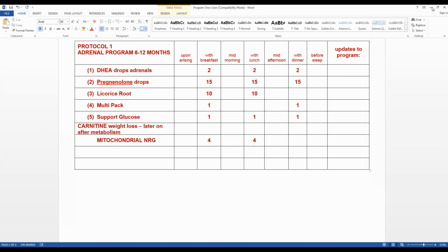It works wonderfully. And it's not the easiest thing to pull off because it takes a little bit of extra time, but it's very, very effective in my experience. And so I want to share it with you.